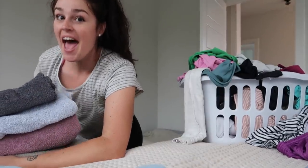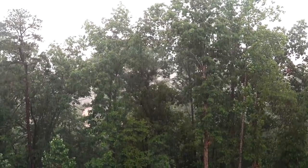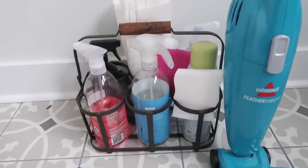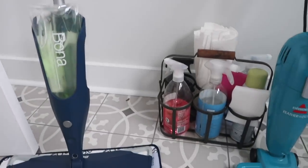Let's start cleaning. So something that helps me clean the house a little bit better is I have a carrying kit with all my cleaning supplies. I have a little portable vacuum cleaner, a mop, and I always carry around a garbage bag to pick up as I go.